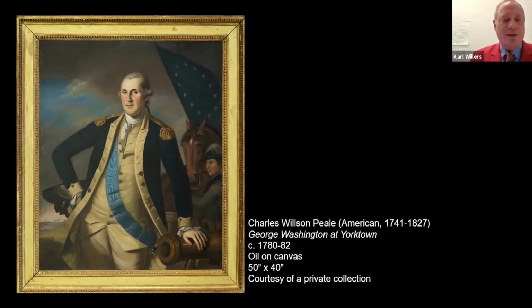Peale painted George Washington well over 100 times during his life. And this rendition was commissioned by the Count de Rochambeau for his home in France. Rochambeau lent his forces to Washington in what was to become the decisive battle of the American Revolution at Yorktown. Washington's depicted in the current military fashion of the times and is also the only copy to depict Yorktown in the background. It could be speculated that Rochambeau asked Peale to depict Yorktown in order to commemorate the friendship between himself and Washington.